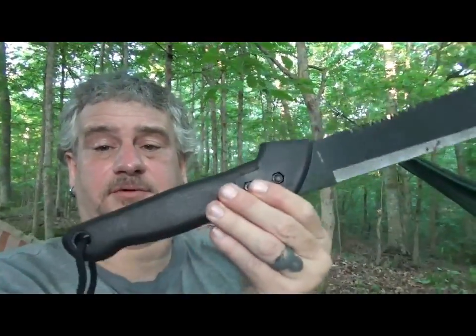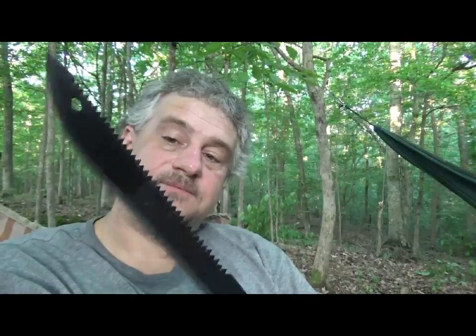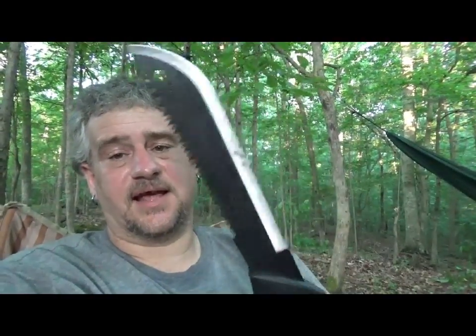I got it on clearance at a major sporting goods store. Big, thick, heavy handle. See that? Good blade, got a sawtooth on the back, and you see that there. I think these things ain't but like $20 normally anyway. Has a decent little one. But SOG makes a good one. But man, for what this is, guys, it fits perfect in a pack.